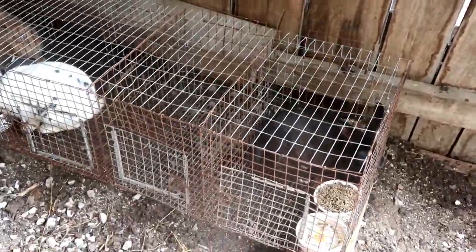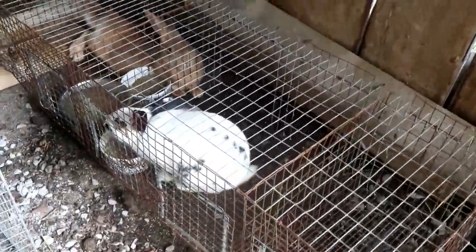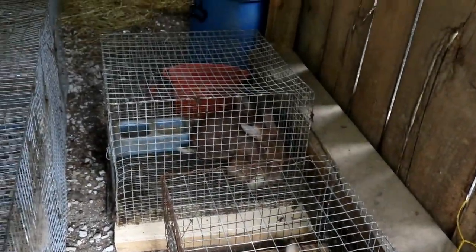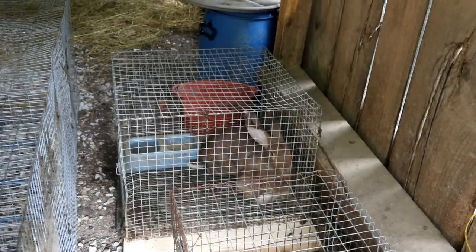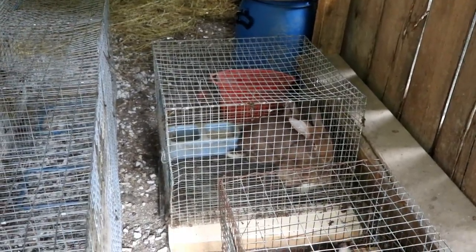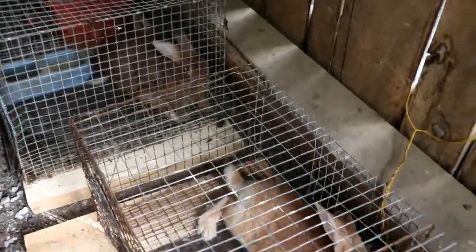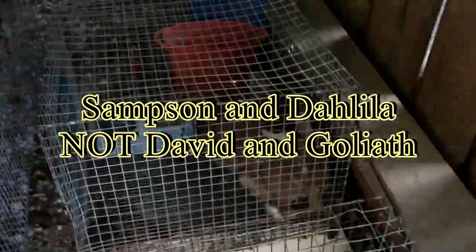That's Midnight and Daisy, they're the Rex rabbits. And then Bertha, and those two are over there making babies. Yeah, these are Flemish Giants on the end right here. They're very large rabbits. But that's David and Goliath over here.